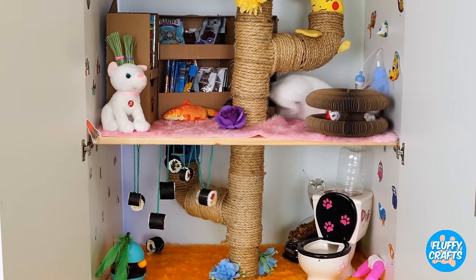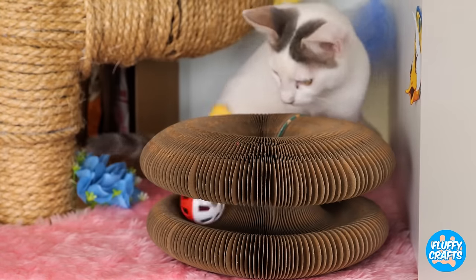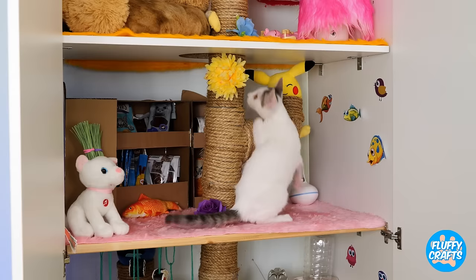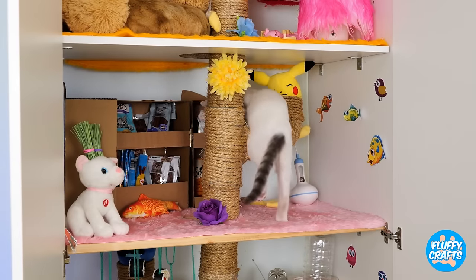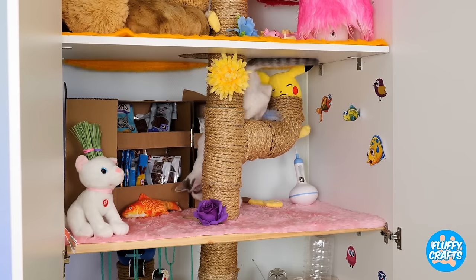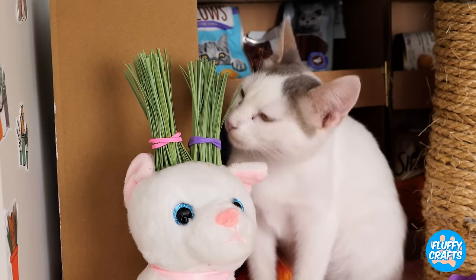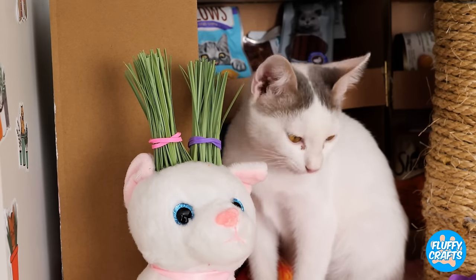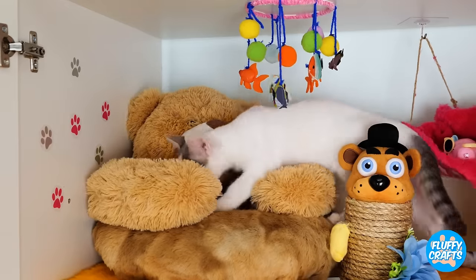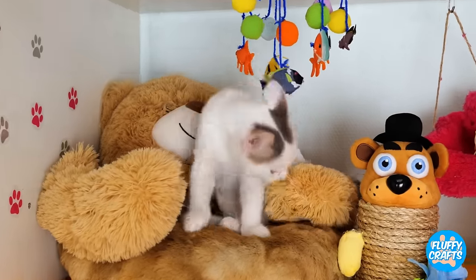Let's take a look on top. Ooh, a ball! Try to catch it! Look, a well-stocked pantry! And plenty of plants to nibble on. After all that fun, it's time for a nap.